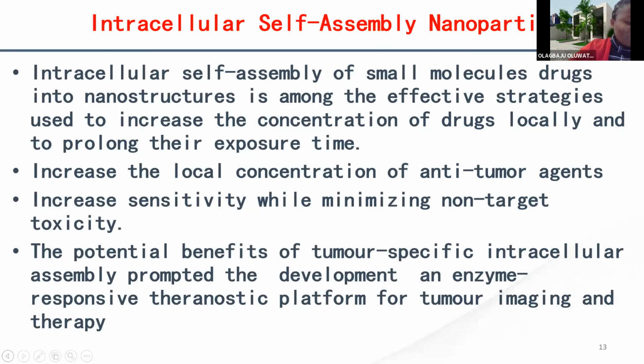So now we are talking about intracellular self-assembled nanoparticles. So why intracellular? Intracellular self-assembly of molecules, drugs into nanostructures is among the effective strategies used to increase the concentration of drugs locally and to prolong their exposure time. It also increases the local concentration of anti-tumor agents and increases sensitivity while minimizing non-target toxicity. Because if it's self-assembly, it's just going to be focused on the area it has been targeted in the body.